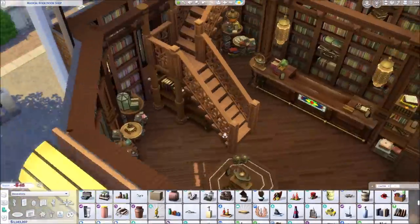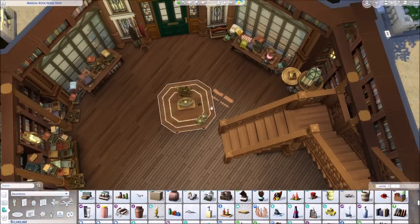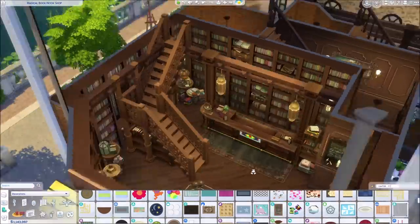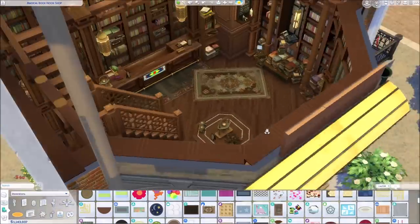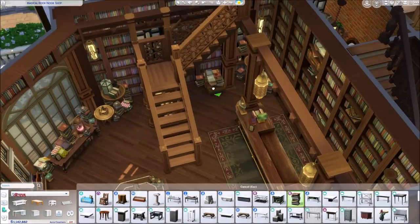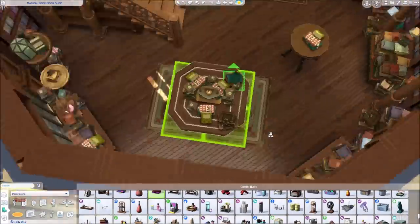My whole idea about the gameplay was that some sim is inheriting this from their aunt and uncle, and has to bring this bookshop back on track. But there are also of course some hidden magical items in there, and she reveals, I don't know, the whole history about the legacy of the family or something like that. I just wanted to play something like that and see what happens if you do this in The Sims. And it's doing good so far.